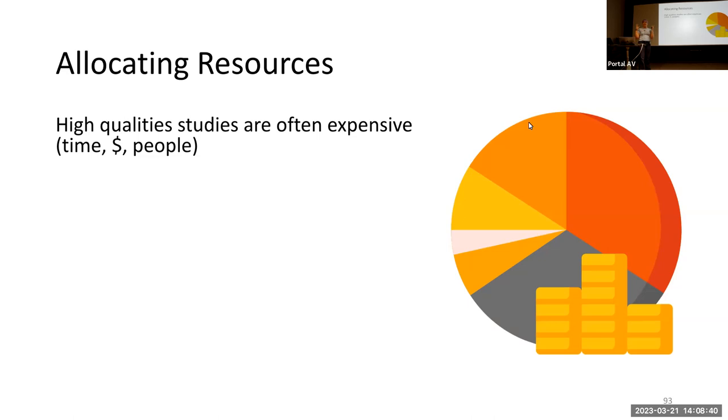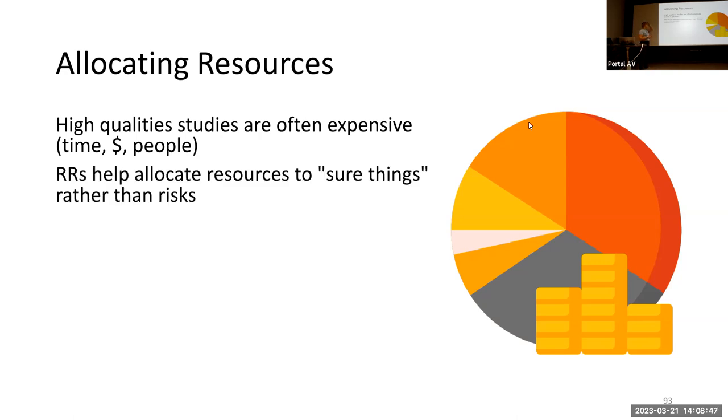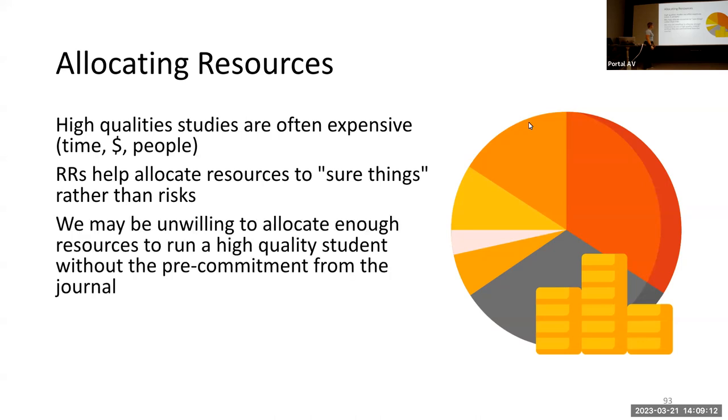It was a lot. It was a very expensive study to run, and we only did it because it was a registered report. So registered reports can help you allocate resources to sure things rather than risks. Because if you're thinking about running a study, but oh my God, if it doesn't work, then I've wasted a bunch of money and it won't get published. That's not a good way to go about life. And so I find it's very helpful to have registered reports where I know I'm investing in something that is gonna result in a publication.